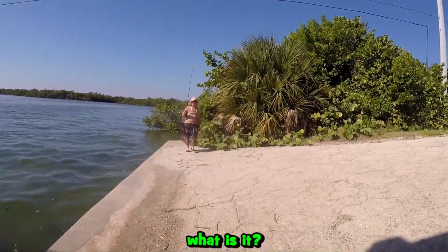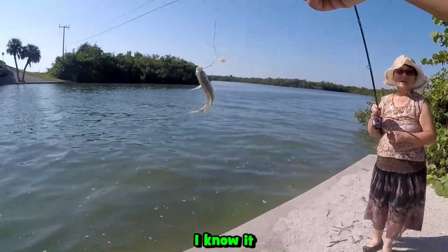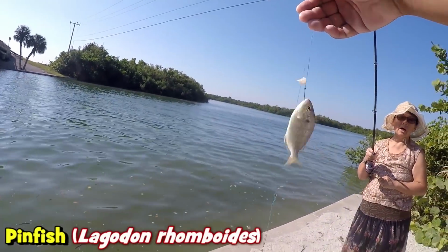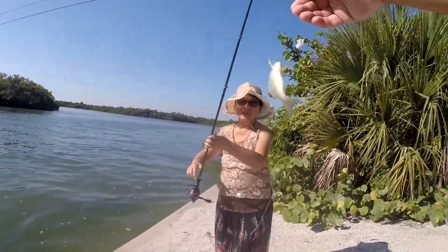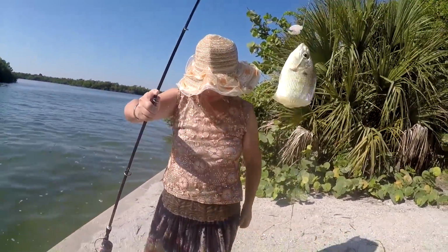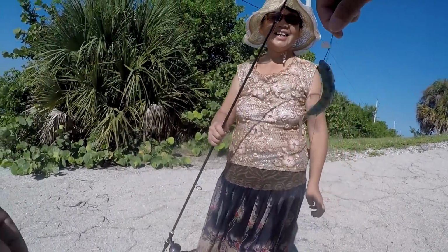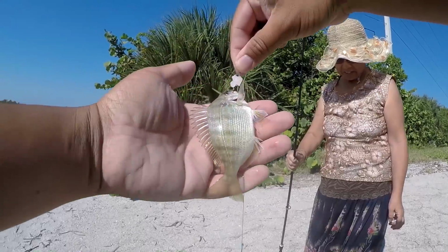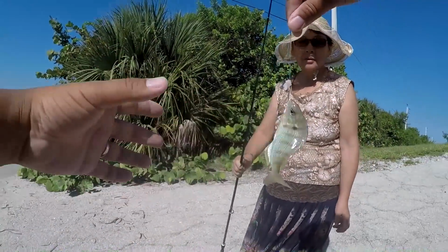Opa! What is that? Oh, what is this? It's a little pinfish. That's a new species for my mom, the Lagodon rhomboides. Okay, my mom says she's gonna turn this pinfish into bait, and I definitely do not regret it. Beautiful little pinfish, but awesome bait, so you know what? Yeah, let's turn it into bait.